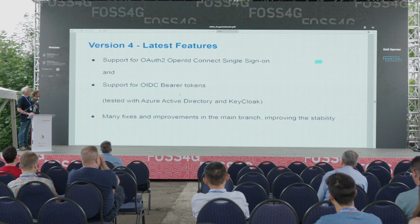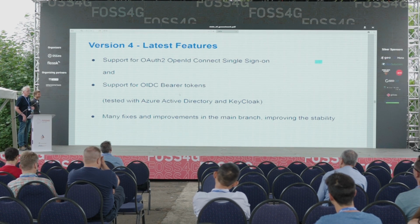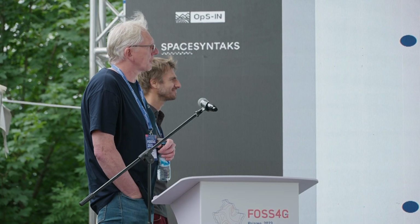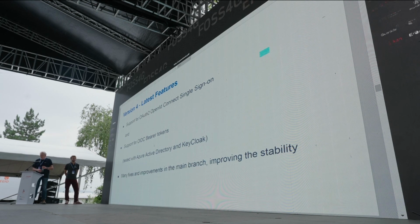Some of the latest features: there's the support for OAuth and OIDC bearer tokens. This has been tested with Azure Active Directory and with Keycloak with an Azure Active Directory in the back, and a lot of stability improvement on the main branch.